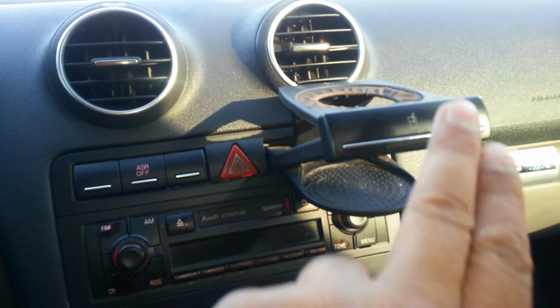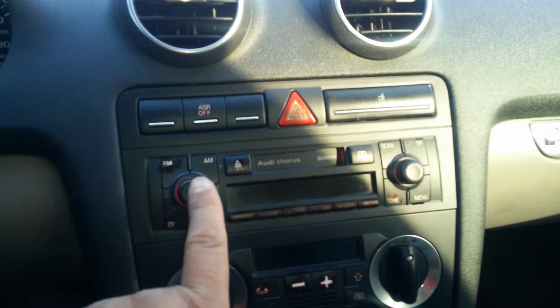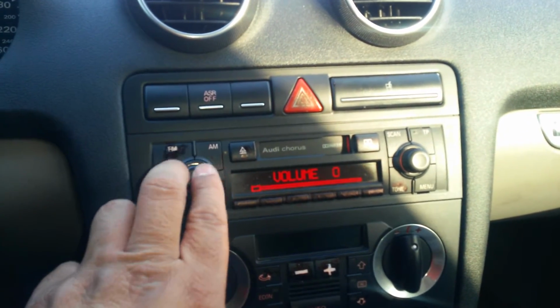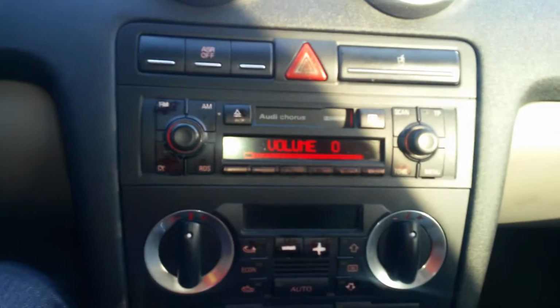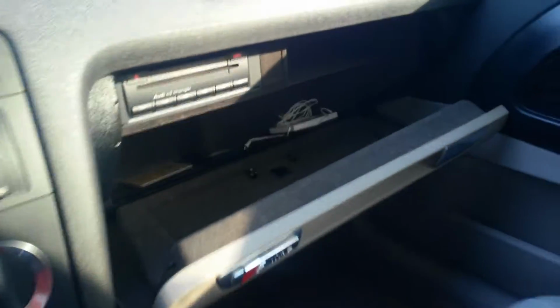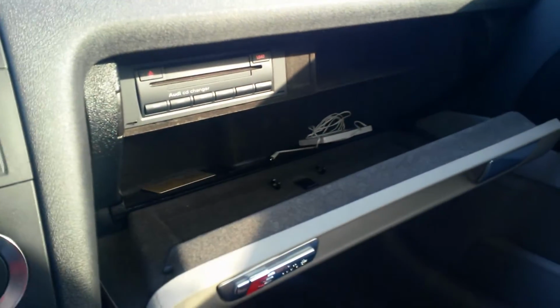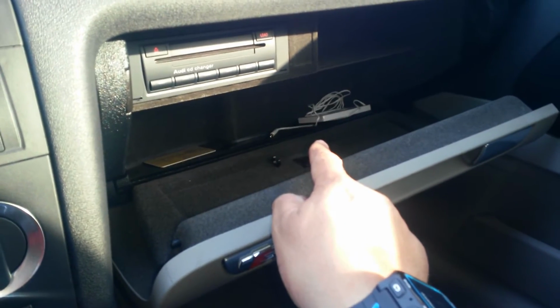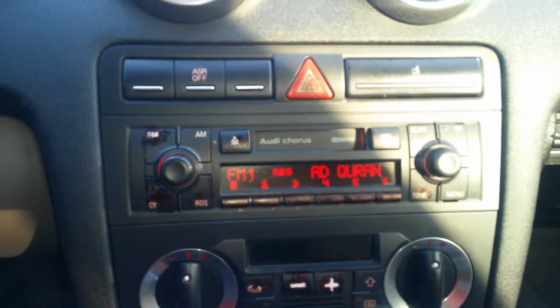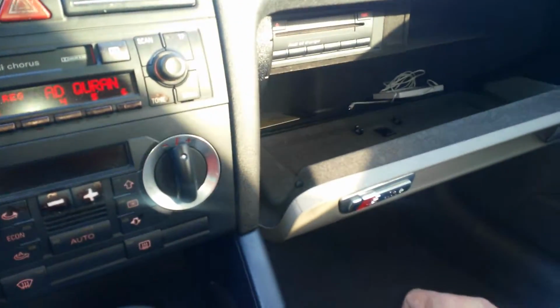You've got the greatly designed cup holder there, of course hazard buttons, radio stereo with 6 CD changer that's found nestling away nicely in the glove compartment. That's all fully operating. You've also got the cassette with the auxiliary cord, so you simply pop it in here and pull the jack into your phone so you can use music on your phone coming through the car speakers.